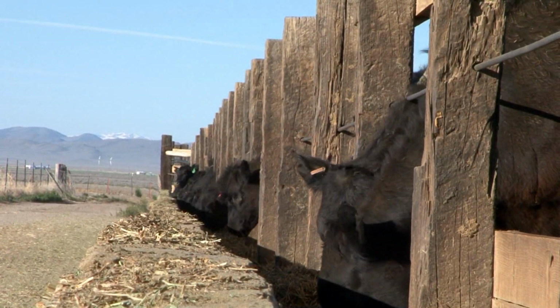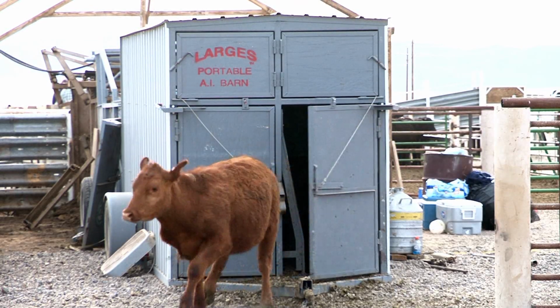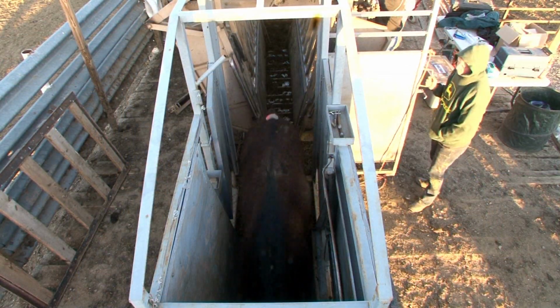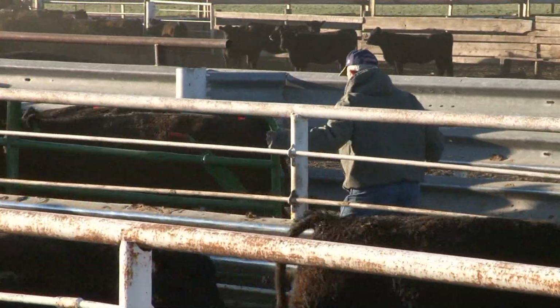Running 1,350 head through the Genex breeding barn for the first time raised some concerns for Bill Hall, the general manager of Ellison Ranching Company, but his thoughts quickly changed. I guess the first thing that went through my mind is, are we going to accomplish this deal? You know, a lot of dollars are involved in a program like this, and if things don't click, it could be a wreck.